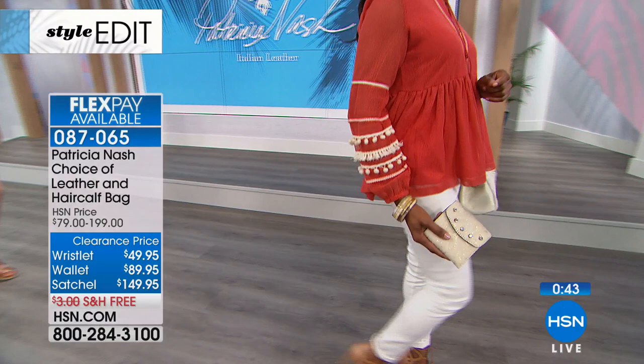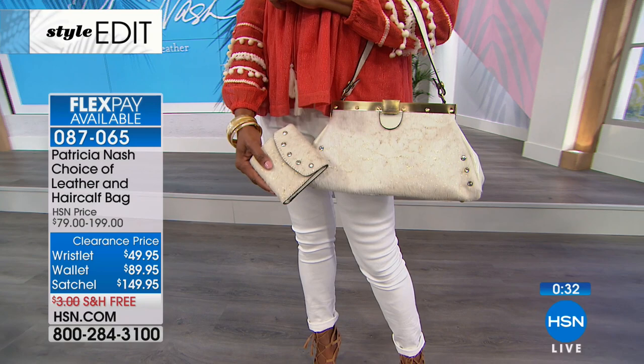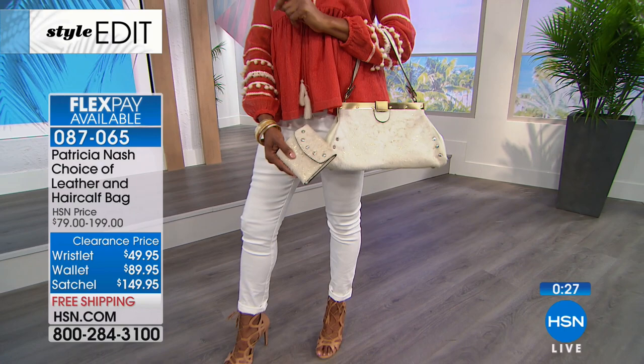All right, do not miss out. Coming up, wildly popular earlier today, we had that beautiful and very successful crossbody bag. It's going to be a choice of, so it's kind of like a wallet, but it's also kind of like a crossbody. So that's coming up.